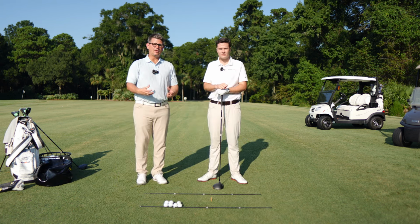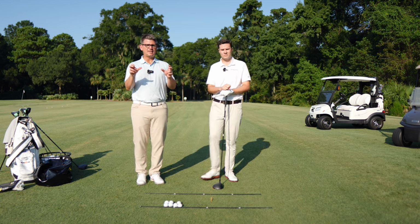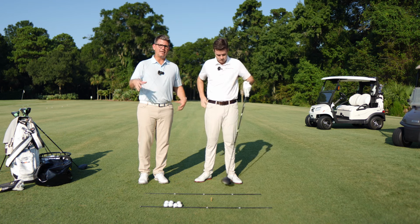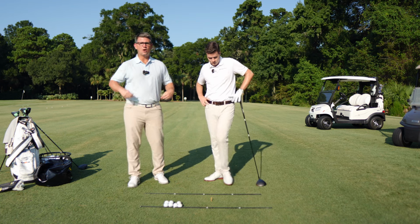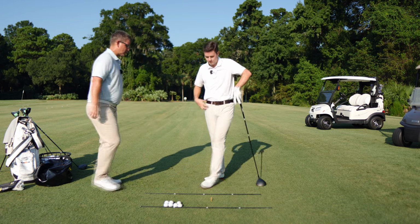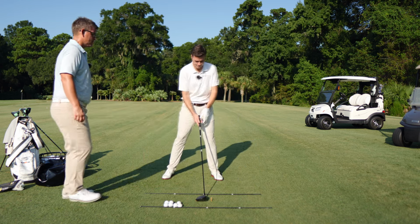When you get to the second component, this is where we really start to refine the sequence. Sequence is critical for your speed. We want you to understand that your legs and your hips are the engine to your golf swing. When you look at the equation, Jace, go ahead and load up to the top of the backswing for us. All right.